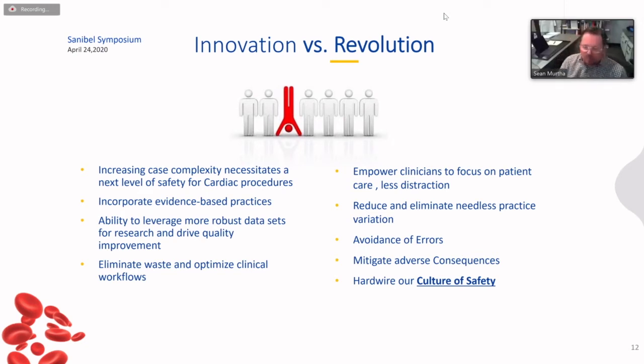Incorporating evidence-based practices, and I get back to that last slide. What really is the evidence, using really discrete data rather than just registry, and incorporating multifaceted things, not just siloed events in what we're looking at. And using that to leverage more robust data sets and research, and really drive quality improvement. Really eliminate waste and optimize clinical workflows.